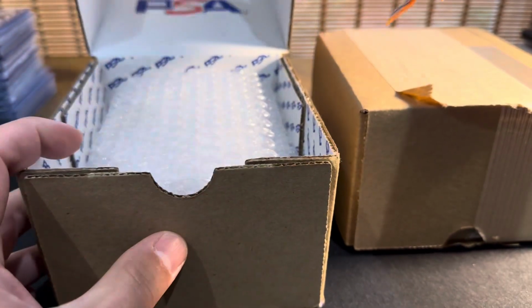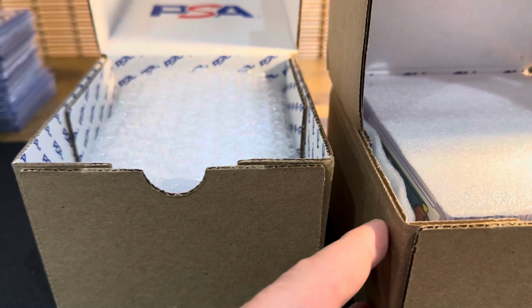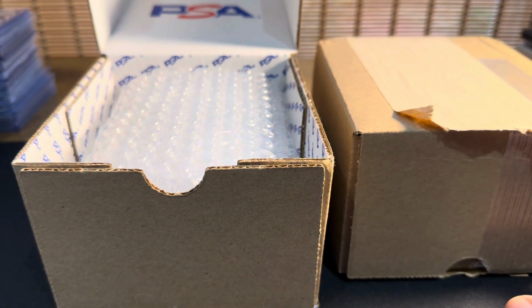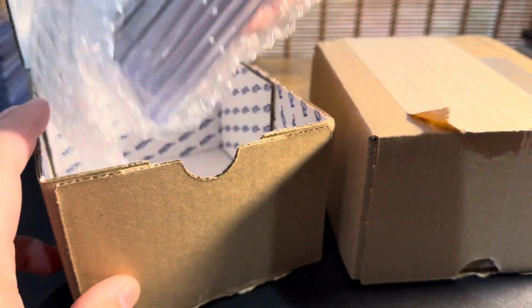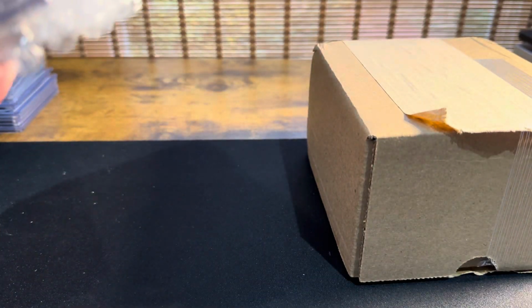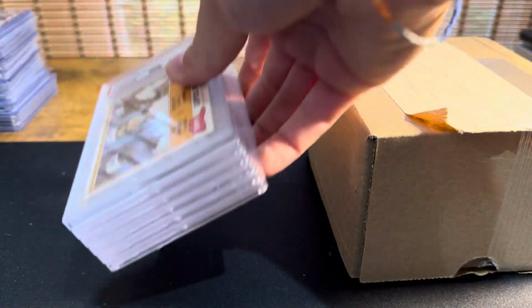So this PSA reveal is a 1980 special, 25 cards. Nothing all that valuable. I think the most expensive card here is probably around $100. But this is their $15 special that they had back in, I think it was August. So I decided to send in some stuff I had laying around. A lot of it was from the purchase I made back in January. A lot of the 80s and 90s raw stuff. So pulled some out of there.